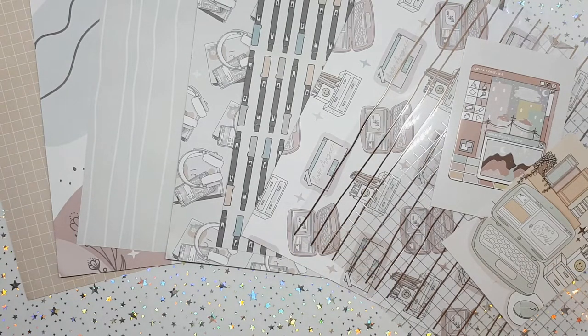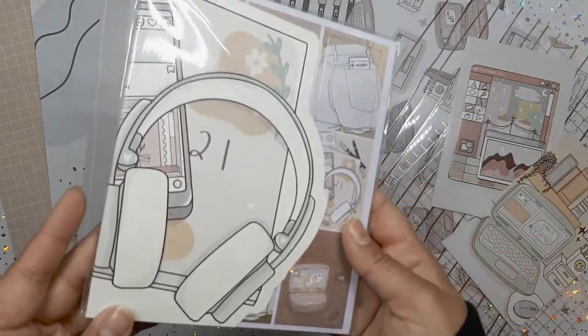Also with the Babe Box, and I will share one of my favorite parts, like actually the whole kit is stellar. The whole kit is amazing. And I'm just going to go through the sticker book. Okay, there we go.